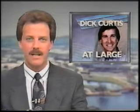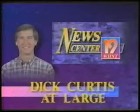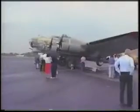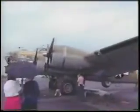A B-17 heading to this weekend's air show in Cortland stopped over for a preview. The flight originated in North Carolina, and Dick Curtis was there. Have you ever flown from Charlotte, North Carolina to Huntsville, Alabama? Have you ever made the trip in one of these? A World War II B-17.